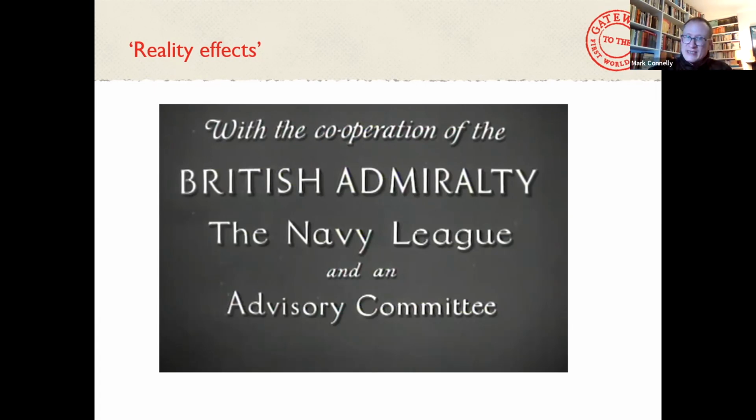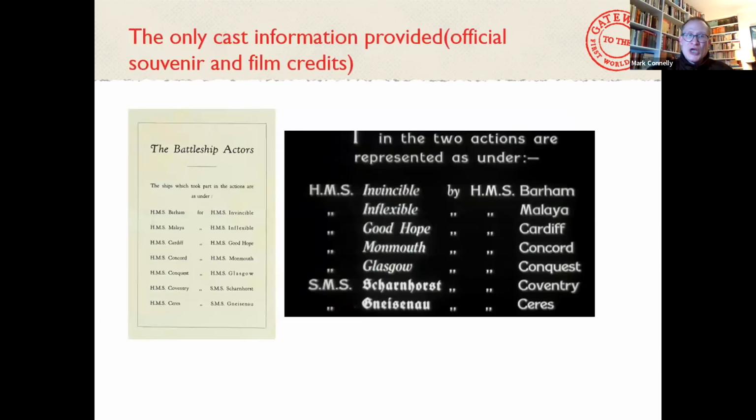But in this amazing film, I think what makes it such a fascinating watch is the only official cast list that you get for the film is the list of the ships. So the ships become the stars, really, and the sailors are kind of the ghosts in the naval machine, as it were, that make it work. So that is the only cast list you get. Now, what is it made up of?